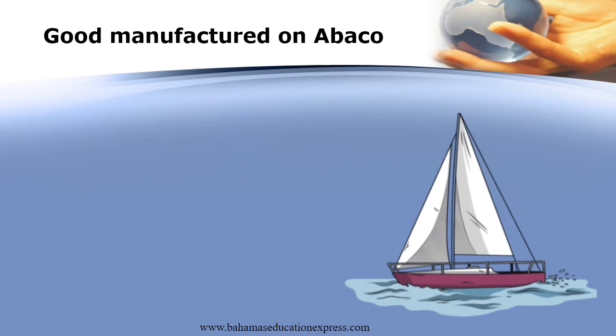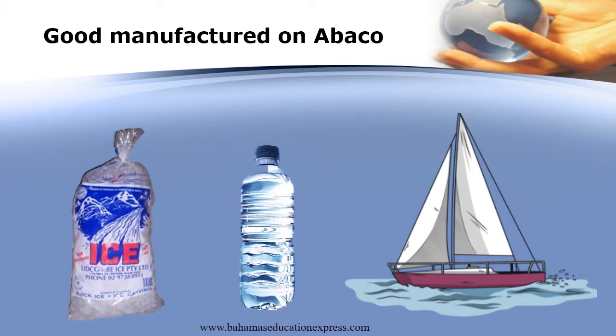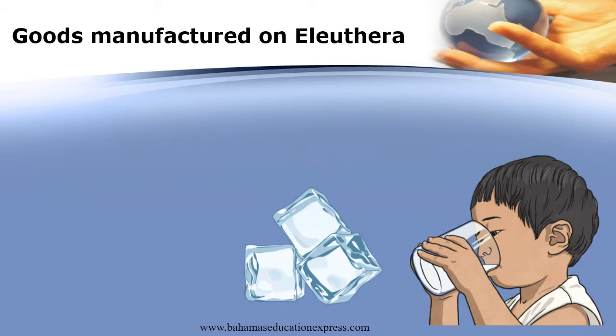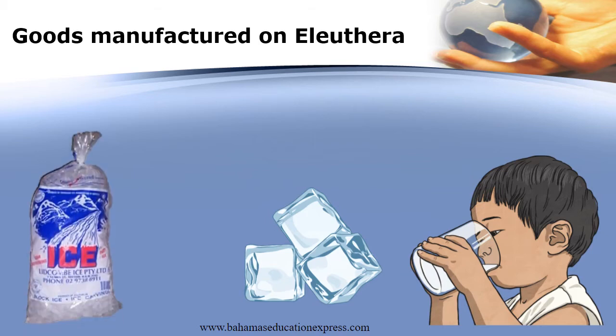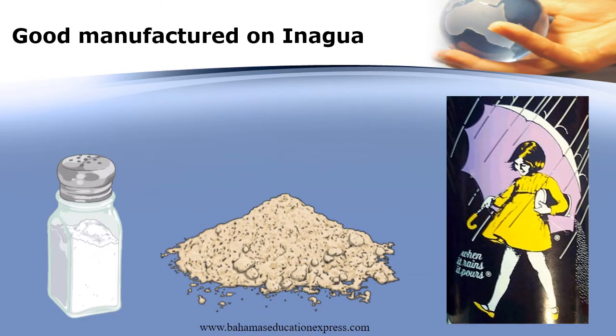Goods manufactured on Abaco. We have the building of boats, ice, water. Goods manufactured on Eleuthera are water and ice. Goods manufactured on Inagua, we have salt.